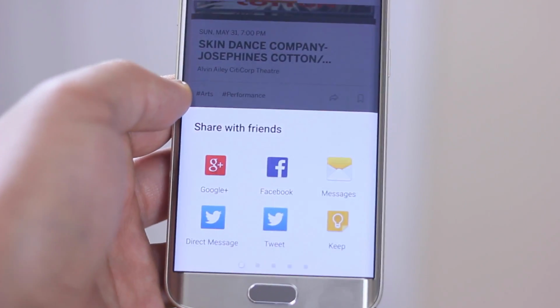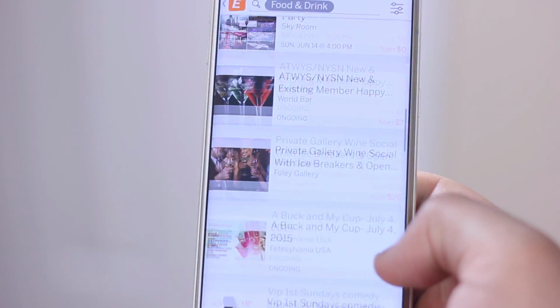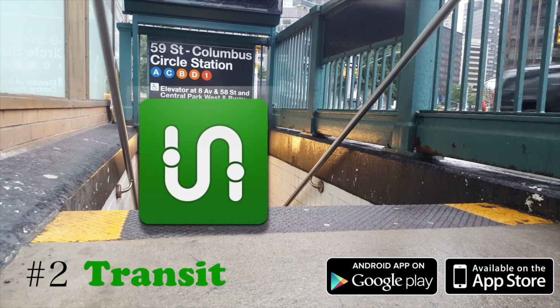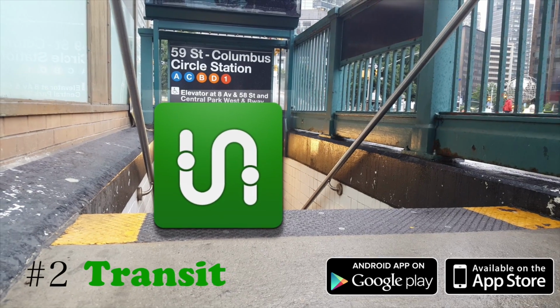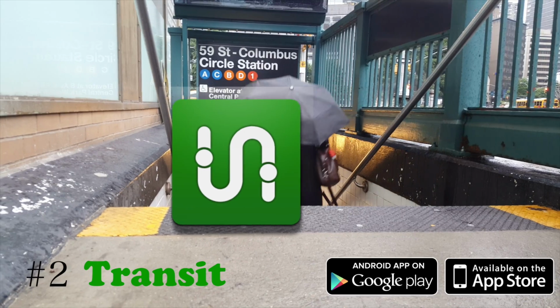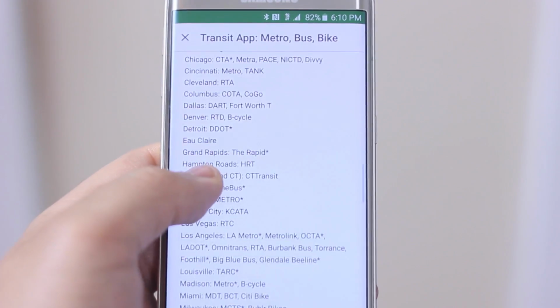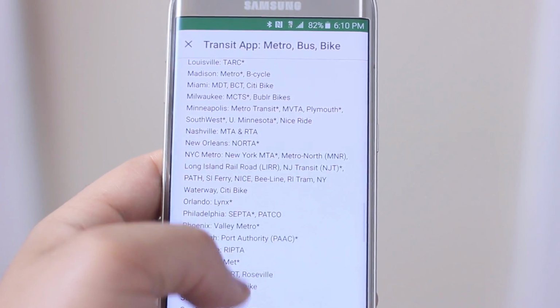Now, of course, you need a way to get to these events that you booked on Eventbrite, and that's where app number 2 comes in, Transit. Transit gives you real-time status information of nearby buses and trains in your area. This app currently supports 87 metro areas from New York to Canada to all the way in Europe.